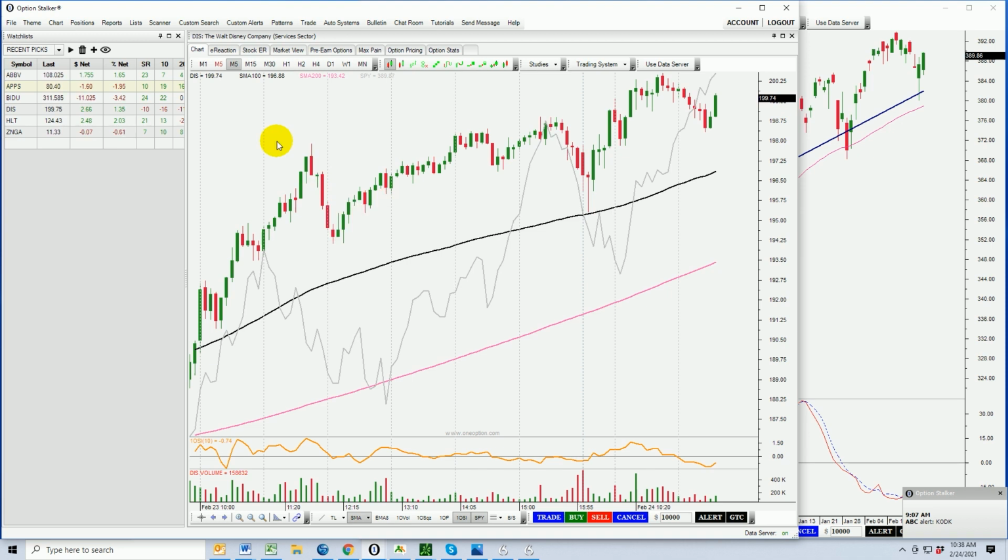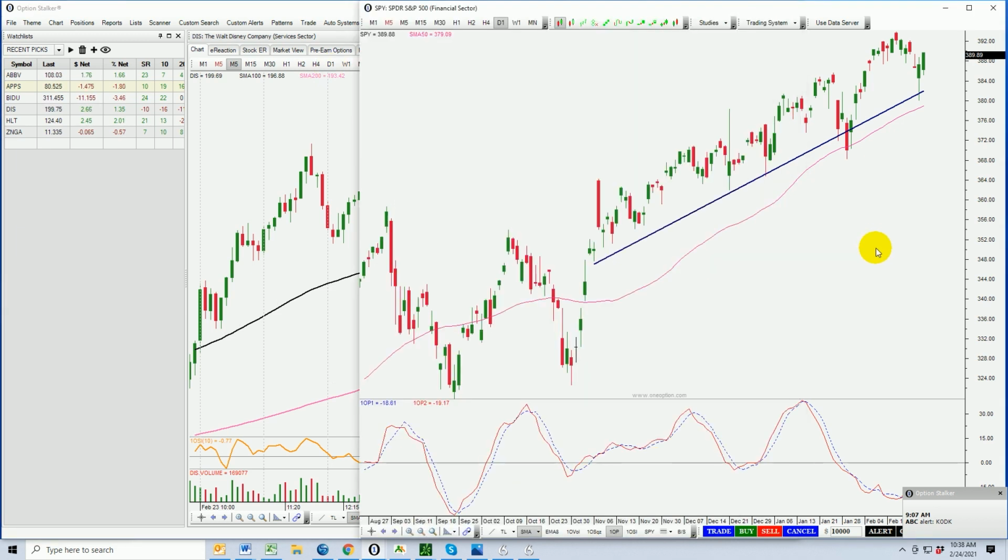Yes, Disney still looks good. We'll go into the daily chart. We'll take off our SPY overlay. Then let's get our market bearings. You can see the upward sloping trend line. We are in a tight channel. I believe that this trading channel is going to continue.